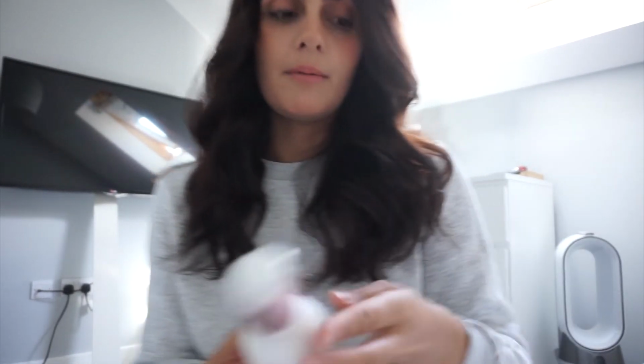So that's it. I hope you enjoyed that tutorial. Honestly, this bond building pre-shampoo treatment is incredible. My hair feels, I mean, as you can see, it looks really full. It's really well nourished. It's shiny. I just love it.